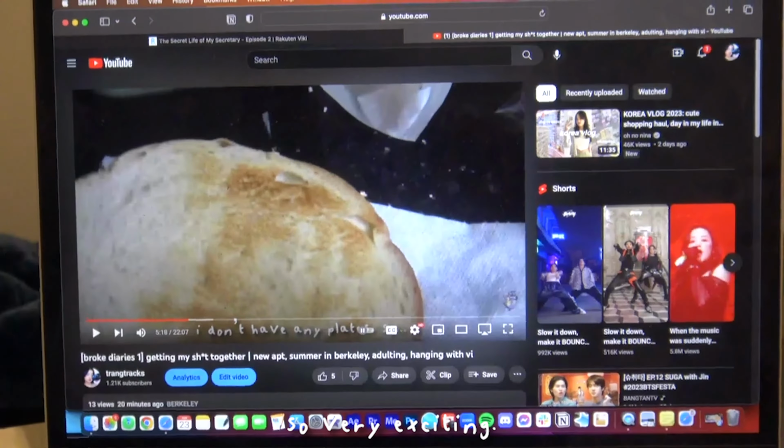So very exciting. When I'm doing my wall, I like to put something on in the background. I honestly prefer music because I don't really look at my screen while I'm decorating, but I found this K-drama that's very cute and light, so I'm just gonna play that in the background while I do this.